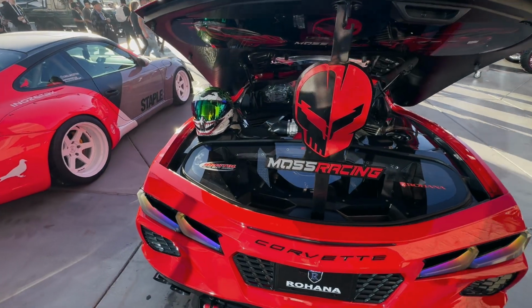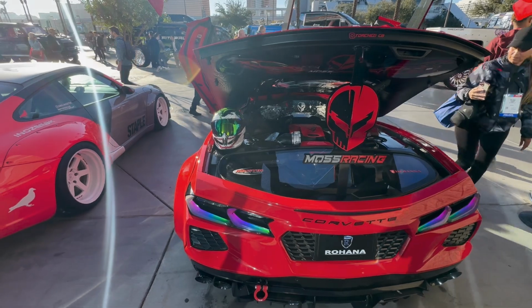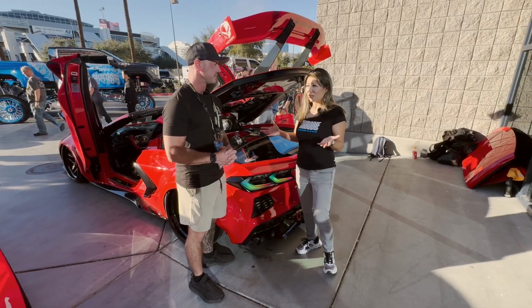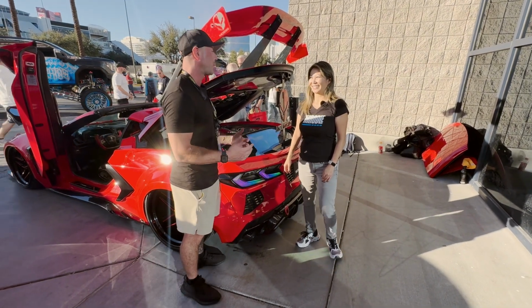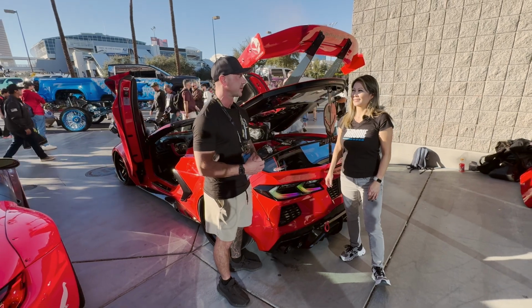So if you're part of Moss Racing, do you race this car? It is now my show car, but I'm not afraid to drive it. I drive it in New York City, I drive it in Boston. You actually drive this in New York? I do. I drive this car a lot. I enjoy it. That's the whole point. You want to drive the car, but I bring it to a lot of shows. A lot of shows are actually out of state, but it's a lot of fun.